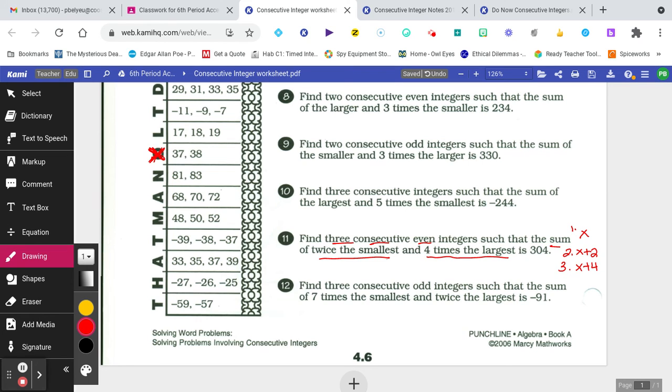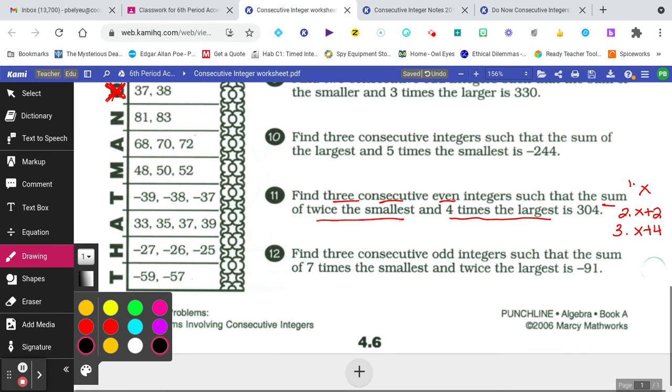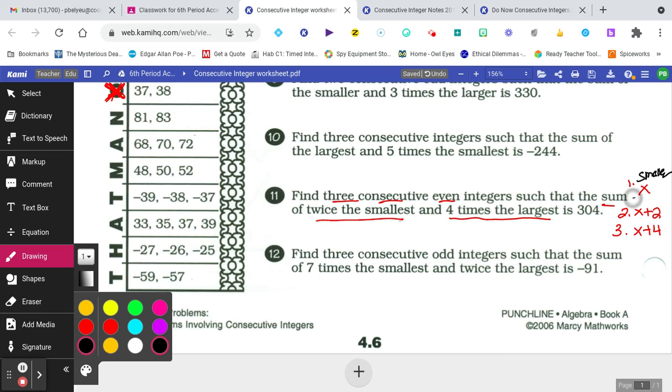So I already know that x is the smaller one. The smallest one here would be my x. And my largest one is x plus 4. Okay? All right, so what I do is says you're going to add what? You're going to add twice the smallest. So that's going to be 2 times x. You're going to add that to 4 times the largest. Well, the largest is x plus 4. And then you're going to set it equal to 304.